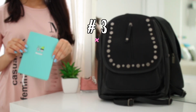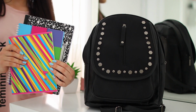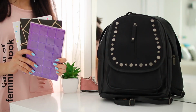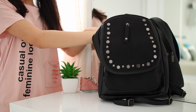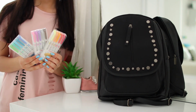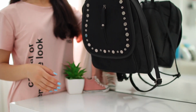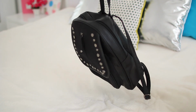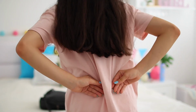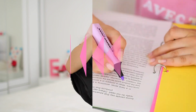This next one is definitely something that I'm personally guilty of, and that is overpacking your backpack. So after you do all this back to school shopping, it can be really exciting to put literally every single thing you've bought into your backpack and just go to school. And sometimes you just want to be prepared, so you end up taking 20 different highlighters with you to school. And what ends up happening is you have this heavy backpack and you're doing yourself a disservice because you end up getting these back pains, and overall not a good situation, so definitely keep this in mind.